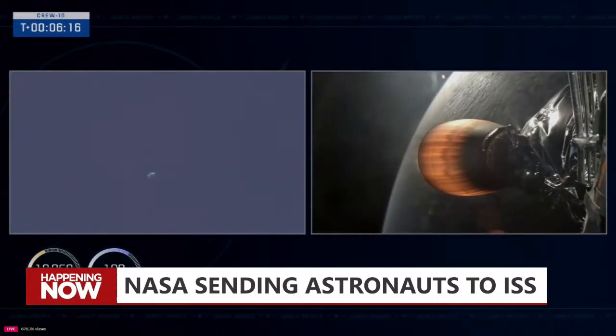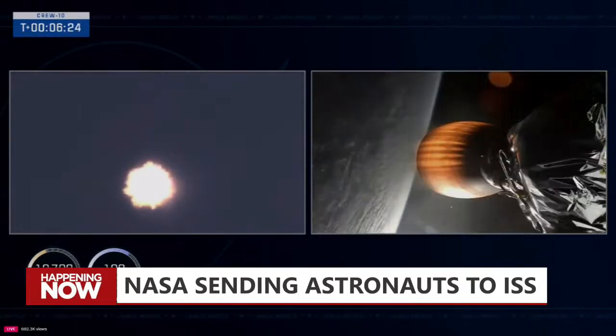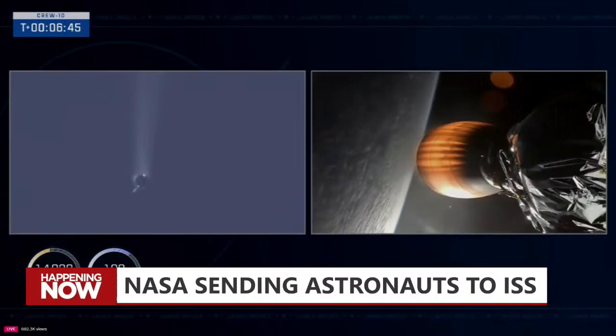We're now just over 6 minutes into today's flight as Dragon and the second stage continue traveling at over 12,000 miles per hour, making their way into orbit and on the way to the International Space Station. There, we just saw on the screen, it was very quick, but we had the entry burn, which we got some cool views of from the ground, which is awesome. Now, the next event coming up will be the landing burn for the first stage. That's coming up here in about 30 seconds.